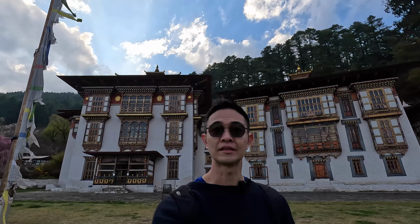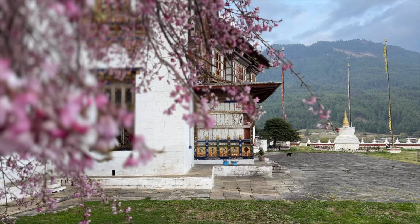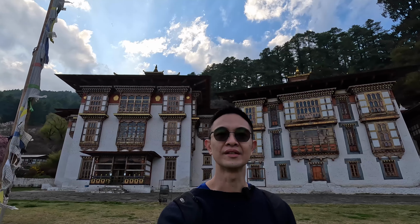It's quite tight in there, but it's a nice experience and it's a good feeling because based on the story, if you fit in that passageway, you have fewer sins compared to the rest. This complex is really impressive. So I'll do a 360 so you will see this whole complex.